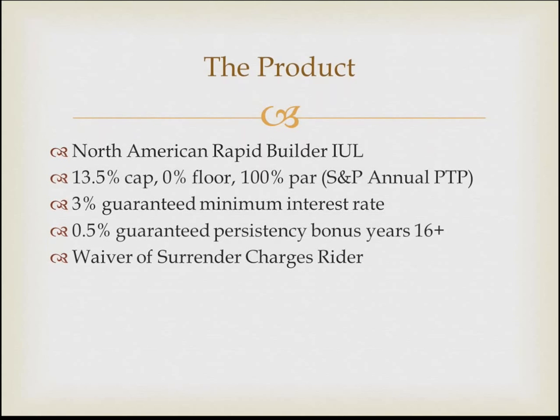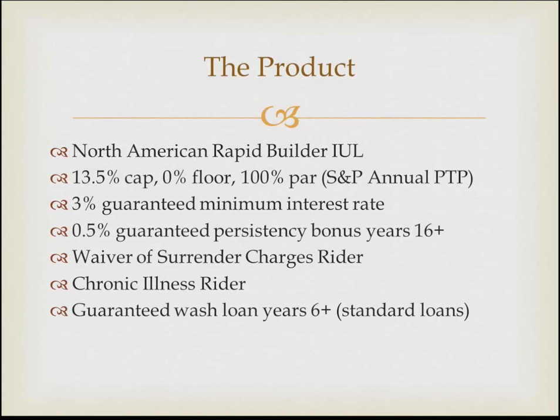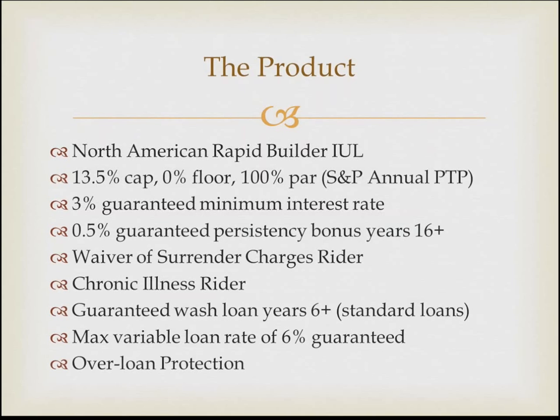It has a waiver of surrender charges rider, which we add. We already talked about that. It's going to get rid of all surrender charges. It has a chronic illness rider. It has guaranteed wash loans in year 6 plus. We're not going to talk much about loans today because obviously with a single premium, we're creating a MEC contract. So we're really probably not going to be talking about taking loans out of it. It has a max variable loan rate of 6% guaranteed, which is excellent if you're looking to do a retirement supplement sort of sale. Also has overloan protection, which is great for that same reason. Keeps the client's contract from lapsing if they were to take out too much in loans, so they don't have an income tax problem.